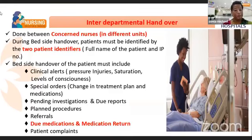Then the special orders. Has anything been missed or needs to be followed? Are there any pending things which need to be followed up? Any planned procedures, any referrals? Especially, the sister who is shifting the patient should also ensure that before shifting, the medication part has been completely checked and the patient has been administered the correct dose and correct quantity of medications before being shifted to another ward.